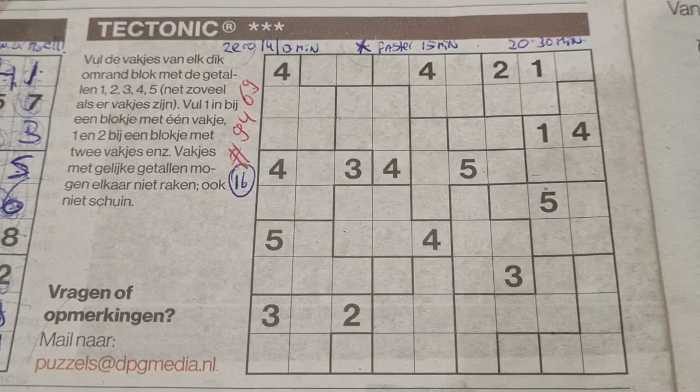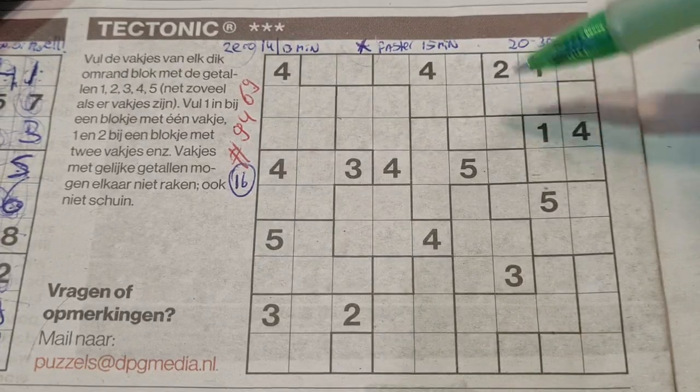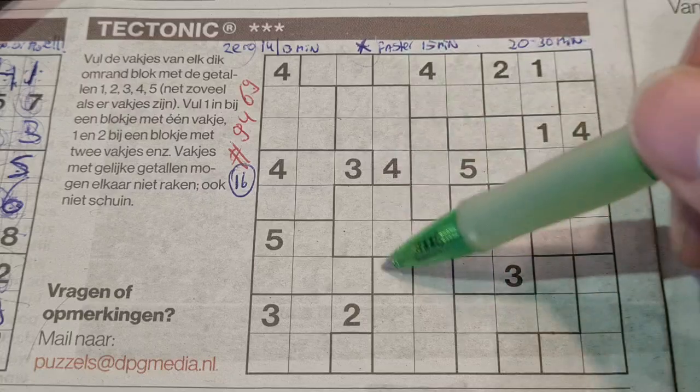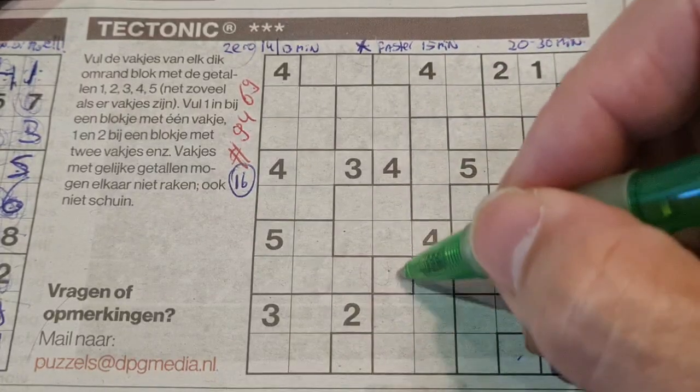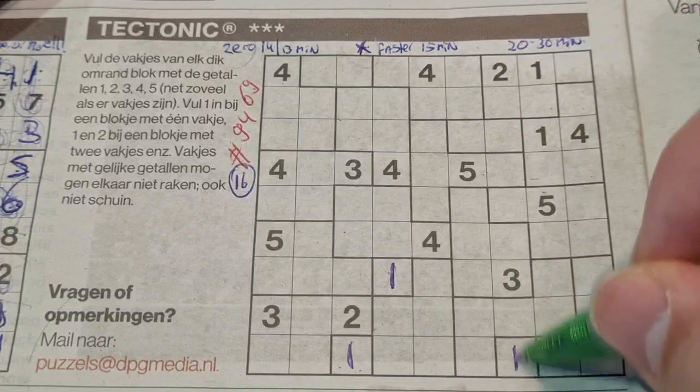First question to you is, can we see here the single box or boxes? Because the single box is always a 1. I see only 1 single box. No, 1, 2, 3. 3 single boxes. Single boxes are always a 1. Here 1, there 1, and here 1.